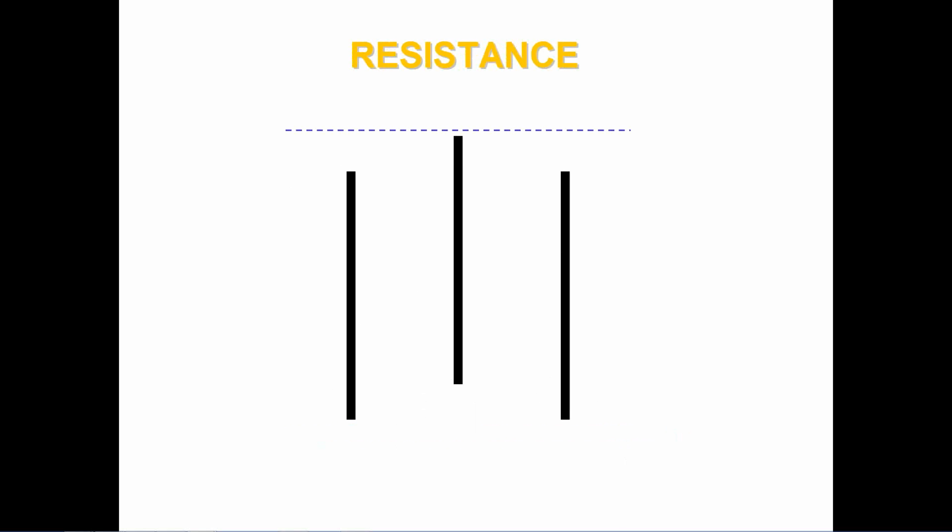So resistance is just a 3-bar pattern. Now it's just the opposite of support. You have a high, the next bar creates a higher high, and the next bar creates a lower high. So you have this type of arrowhead approach. This is our resistance. What we're going to do is we are going to wait. Once price trades through that, that means the order has been pulled. It's been canceled. It's no longer there, and we're going to buy. So we're doing the very opposite.